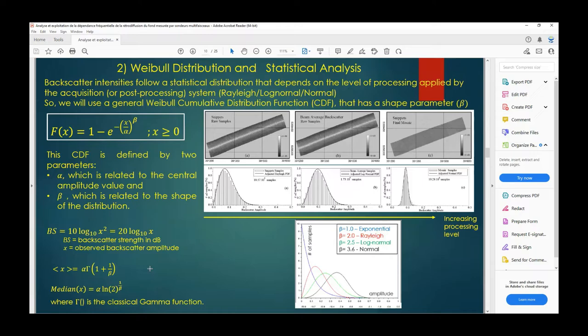If I get a mosaic and I make a histogram of the mosaic, I normally get something that looks like a normal distribution. If I take the average backscatter from that mosaic, I guess I'm not good for this. But if you use beam average backscatter, you get histograms that look like a log normal distribution. And if you get the raw time series samples, you get something closer to a Rayleigh distribution.